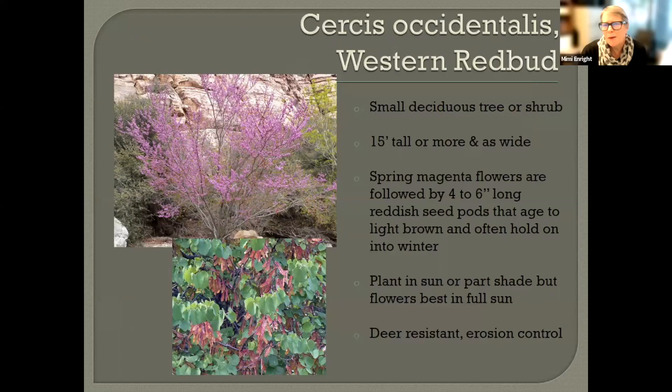Okay, so let's talk about my top 10 California native plants for Sonoma County gardeners. So this is Cercis occidentalis, or Western redbud. It's a smaller deciduous tree, or really it's more shrub-like generally. You usually see it with multiple stems. Has this really beautiful vase-like shape. And then really stunning spring flowering of these magenta pink flowers that are followed by 4 to 6 inch long reddish seed pods that age to a light brown.